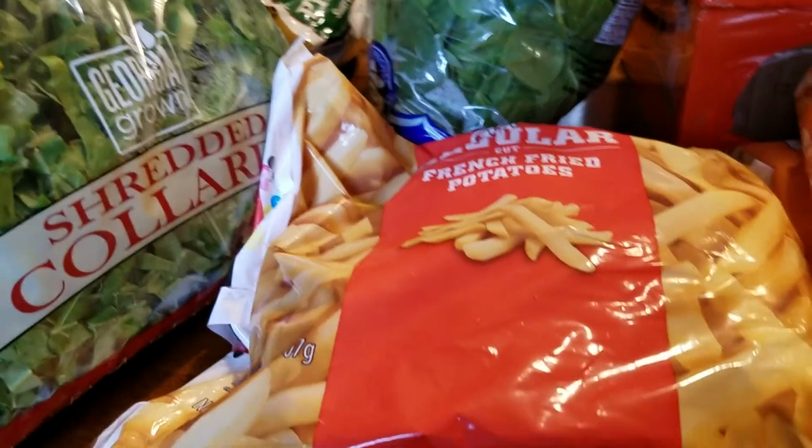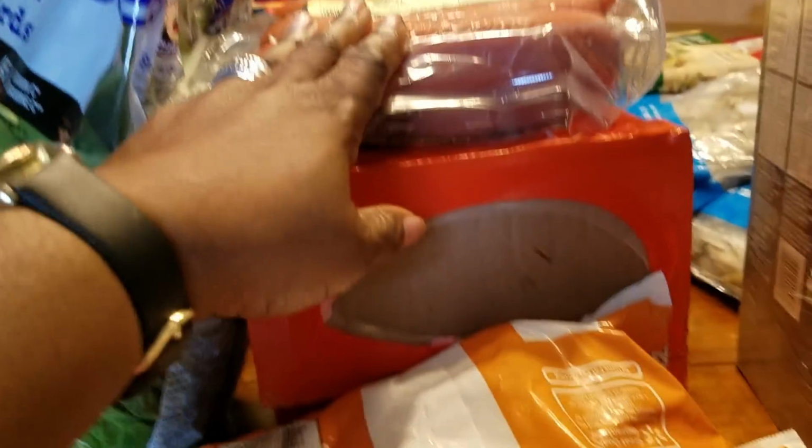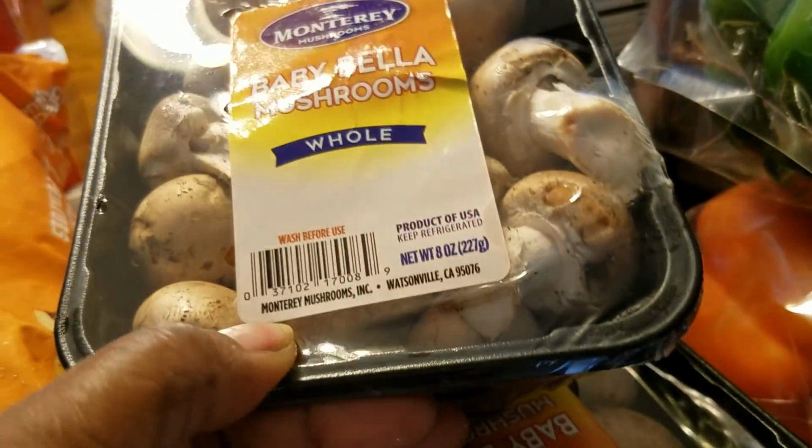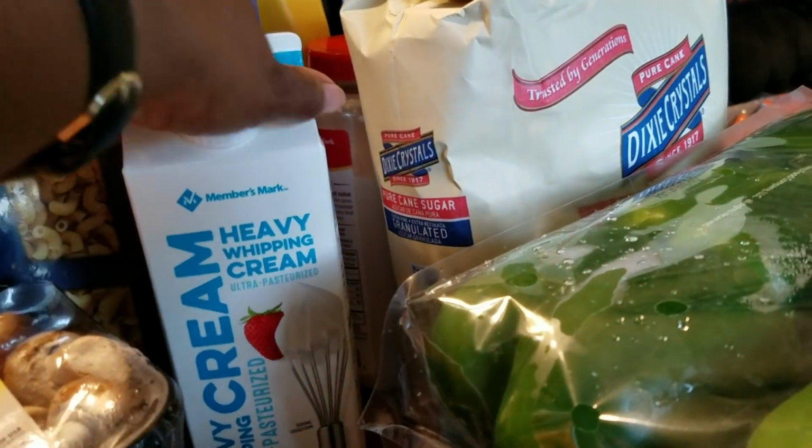We got some French fries, the Frenchy fries, two of the waffle and one of the regular, some sausage, two boxes of the noodles. I picked up three packages of Baby Bella mushrooms, and I know I'm gonna get some more. I picked up some heavy whipping cream for a dish. I got the green bell peppers and the colored peppers.